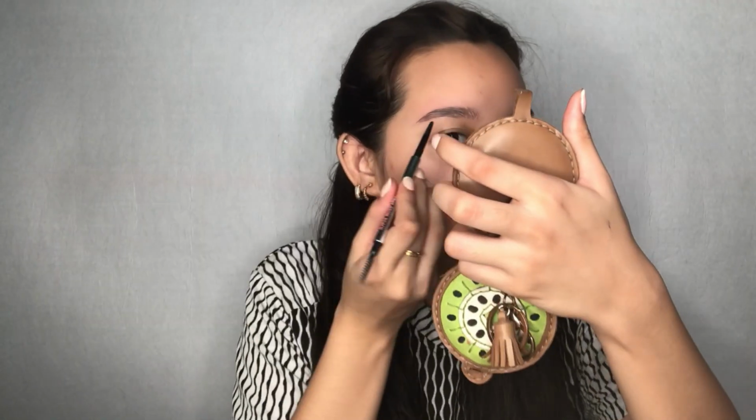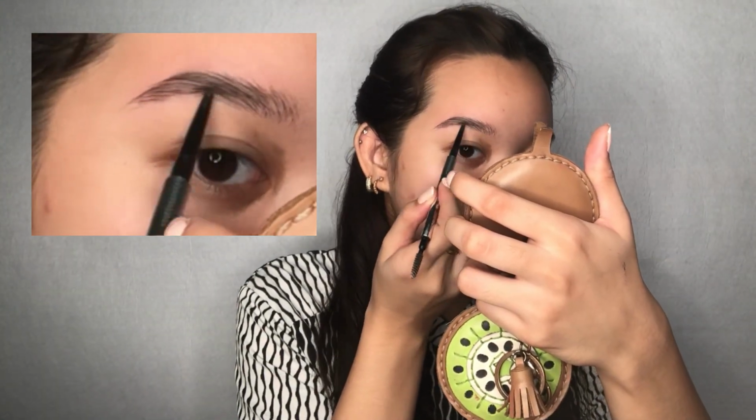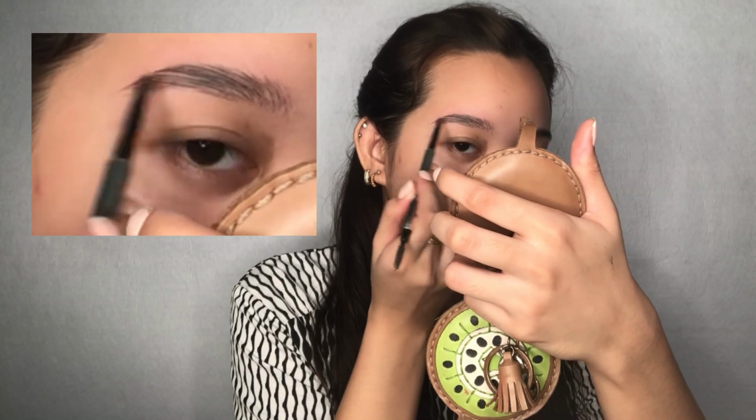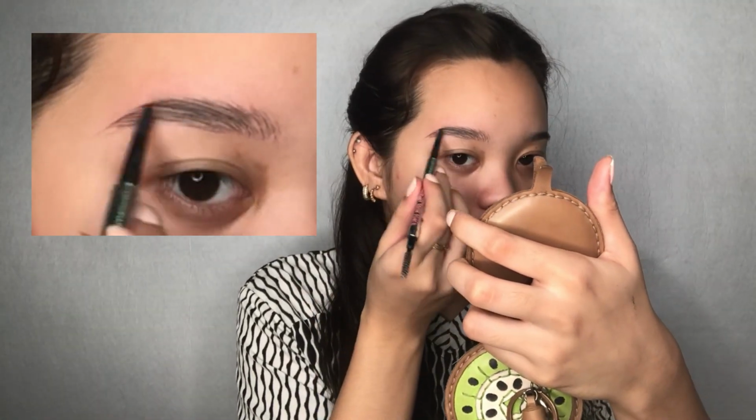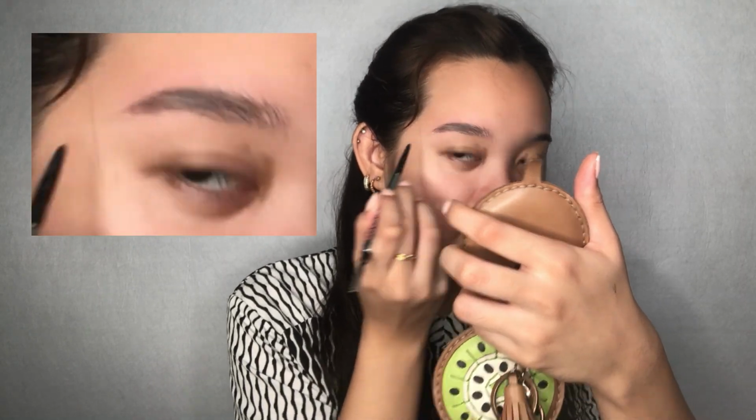Now that I'm satisfied with my brows, I'm going to fill it in to make it look fuller. I'm using the Benefit Precisely My Brow, and I am just going to mimic the strokes of my hair, and we're just going to fill that in.